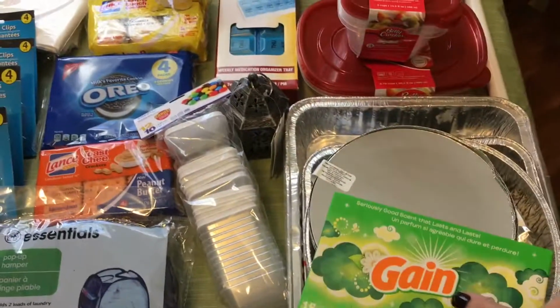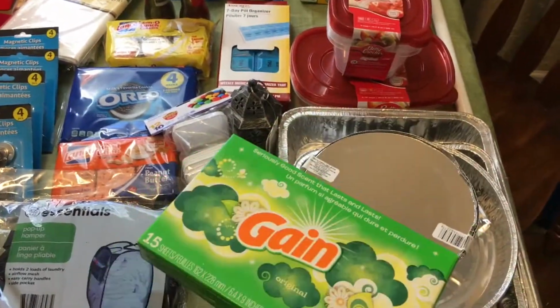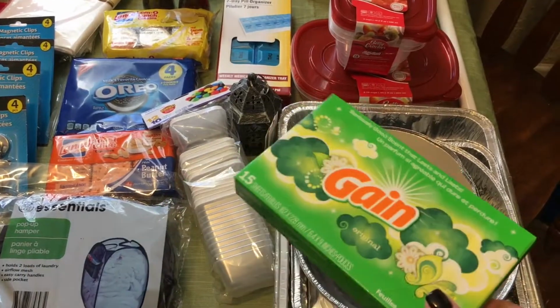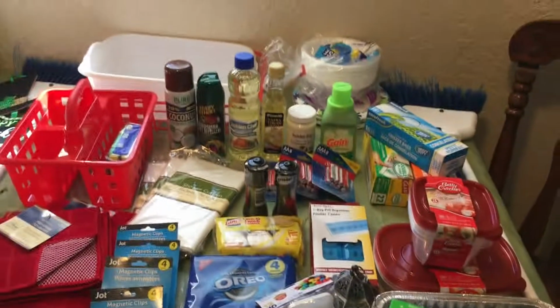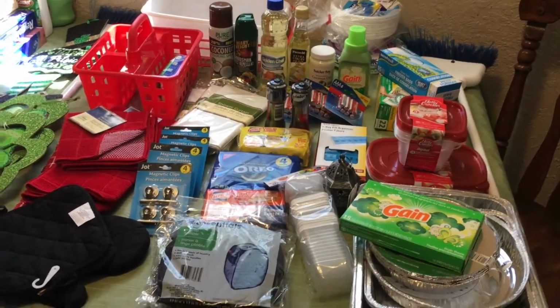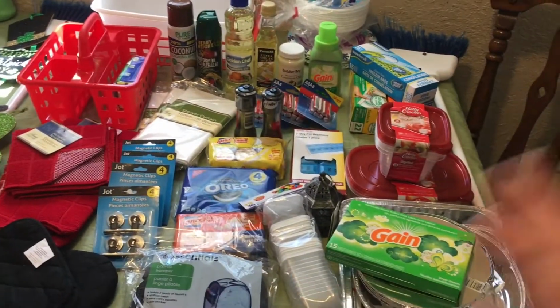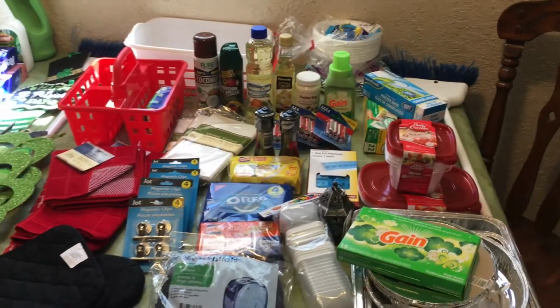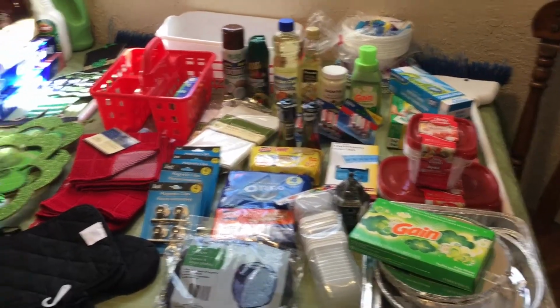And then the Gain fabric softener sheets, I use these when I pack, and I like to lay them in between our sheets and our clothing. It just makes everything smell really good long term. And so all of this is for the trip, and it will be put to use, and then everything that's left over, a lot of this stuff is going to be reused. We'll pack it all up and we'll have it for the next trip. So this was a one-time purchase for quite a few of these items.